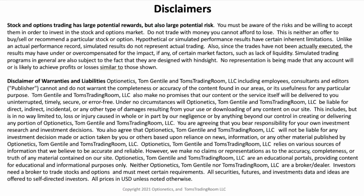So before I begin, let me just mention this real quick. The disclaimer you see on the screen here, you can pause this and read it in its entirety. I just want to mention two quick things. Number one, stock options and crypto have large potential rewards, but also large potential risk. And number two, I am not an investment advisor. I educate folks on how to spot rules-based opportunities and create alternative risk trades other than simply buying and going long an asset.